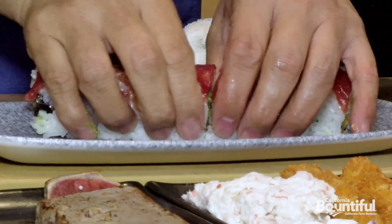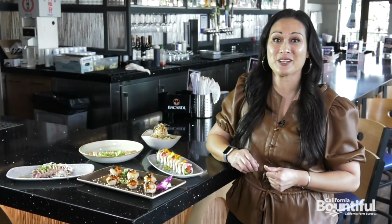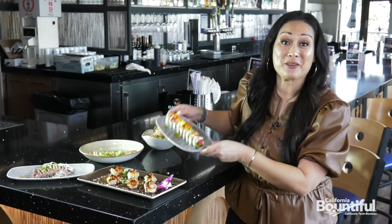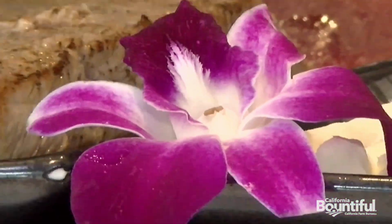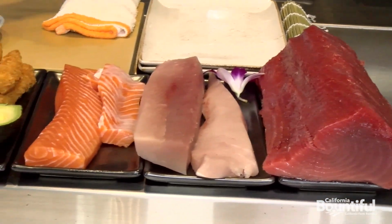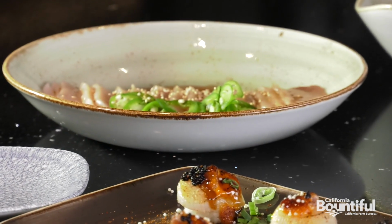Mikuni is known for serving innovative Japanese dishes and eclectic sushi in Northern California since 1987. And lucky us, we get to go behind the scenes to see exactly how they roll. Mikuni means the kingdom of God, and we want to keep growing and make happy in this community. We make everything you can think of, from ramen to tempura to every dish you can think of.